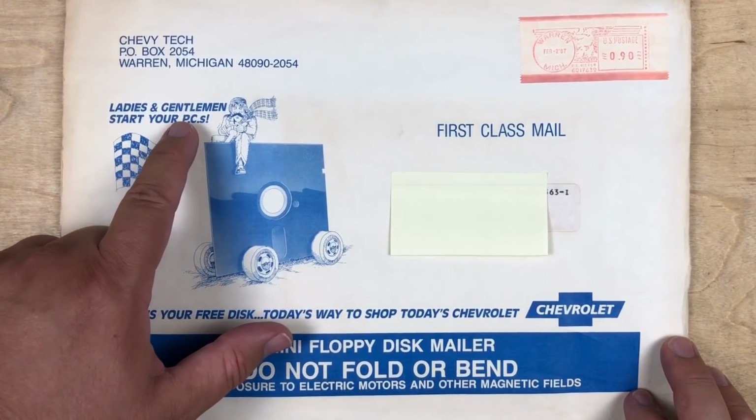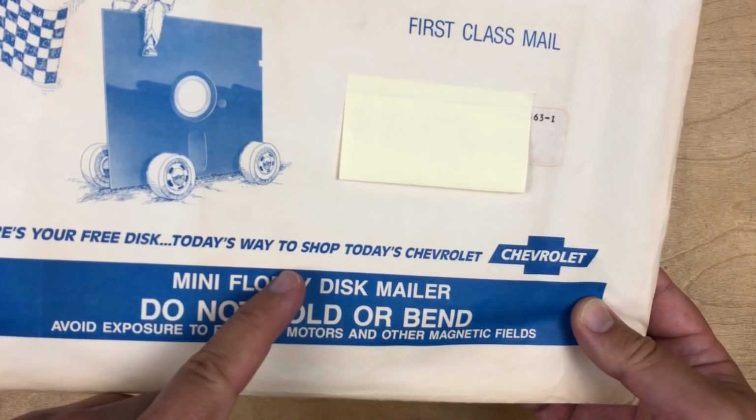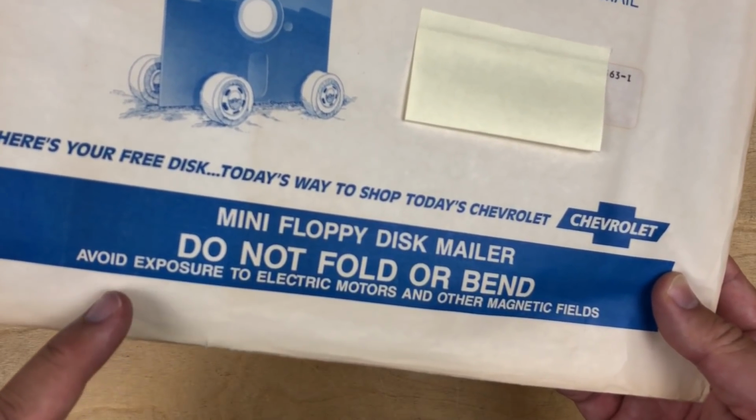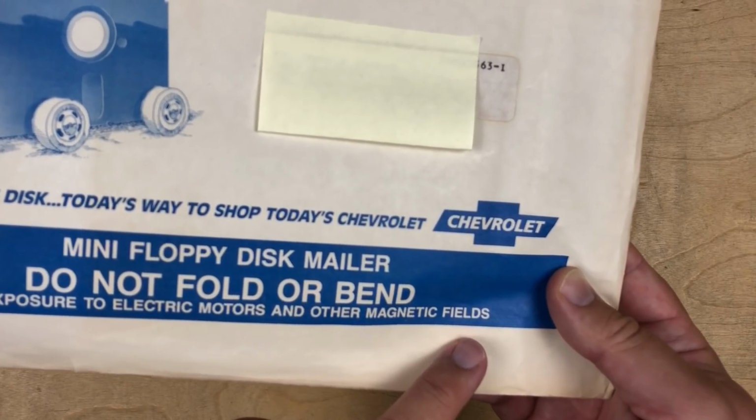Hi, it's Robin. Ladies and gentlemen, start your PCs. Here's your free disc, today's way to shop today's Chevrolet. Do not fold or bend, avoid exposure to electric motors and other magnetic fields.